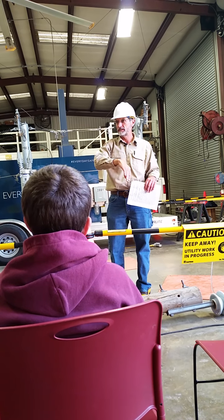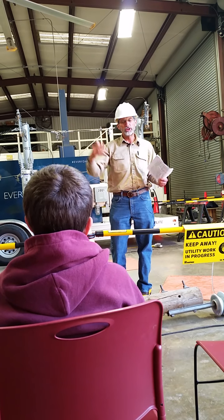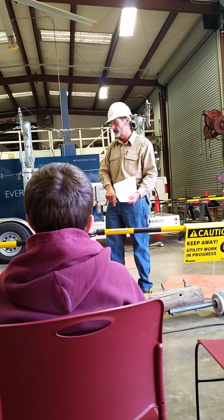At the speed of light. These electrons are traveling at the speed of light. So if you get in that circuit or in that path, electricity is going through you, trying to get back into the earth itself, that's the ground.